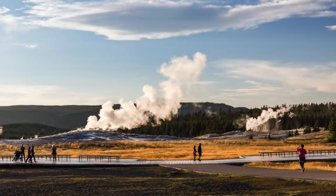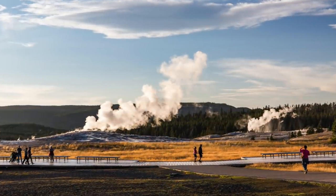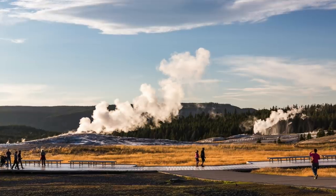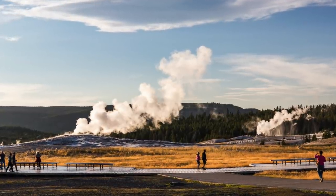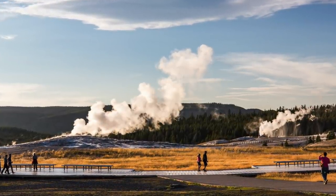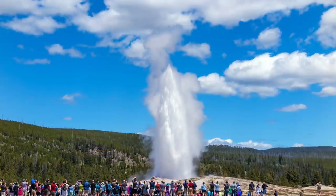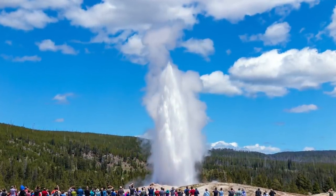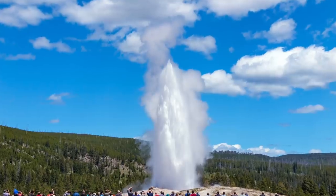The chamber is mostly solid, with only around 5 to 15% melt, and extends from 20 to 50 kilometers, or 12 to 30 miles beneath the surface. Even though the deeper chamber is around 4.5 times larger than the shallow chamber, it contains only 2% melt. End quote.